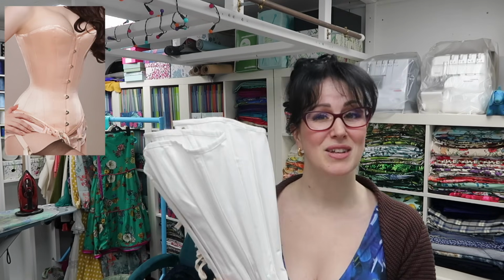will end up with a finished garment that allows me to then go on to build some of the Vivienne Westwood inspired things that I absolutely love. So yeah, wish me luck with this. I am going to need it.